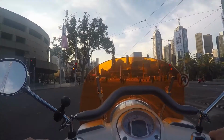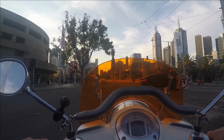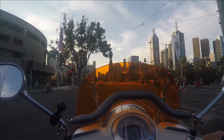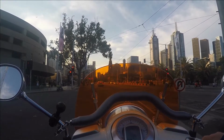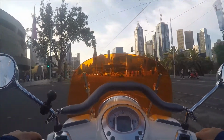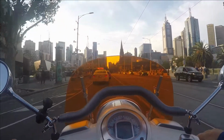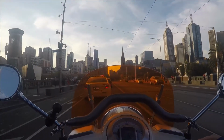So on our left here we have the State Theatre. We're just about to go over the Princess Bridge, and just on the other side of the bridge, on the left, is Flinders Street Station. On the right is Federation Square, and in front of that is St. Paul's Cathedral.